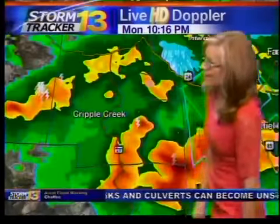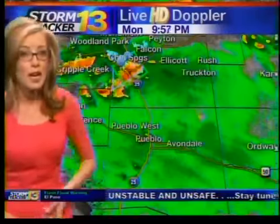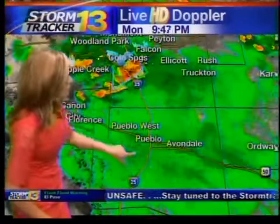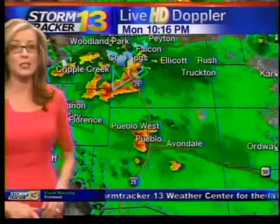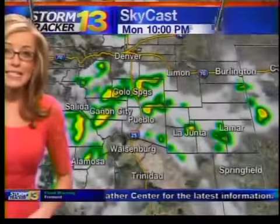We are also tracking some rain falling around County starting to push into Woodland Park once more. I want to show you too that around Pueblo we're starting to get a few storms popping up. Also, these storms are traveling very slowly, so we do have the potential to get quite a bit of rain around Pueblo yet tonight too.